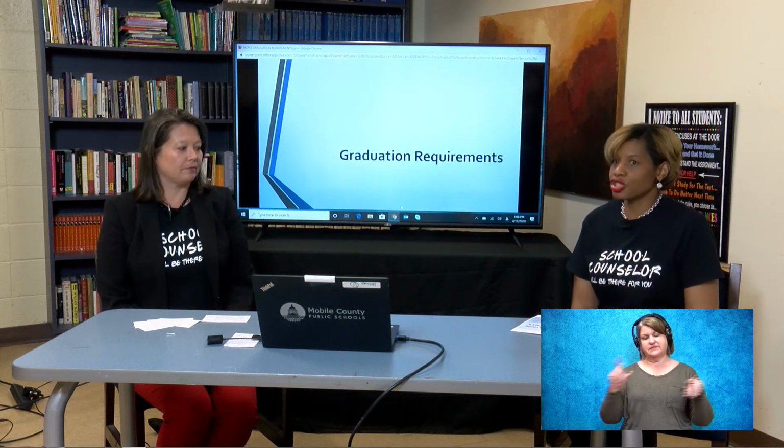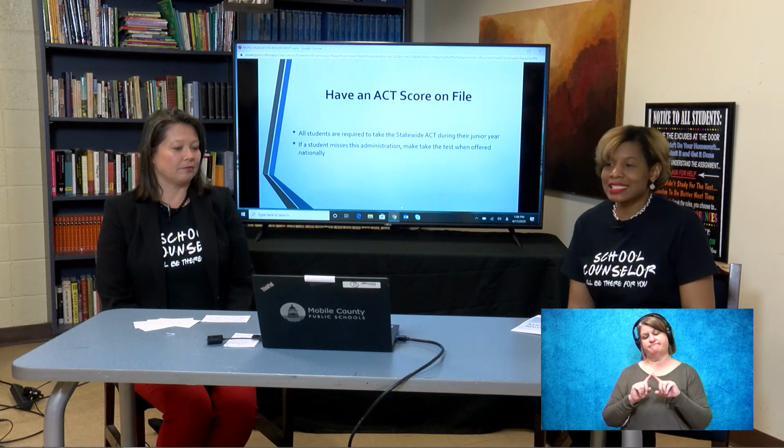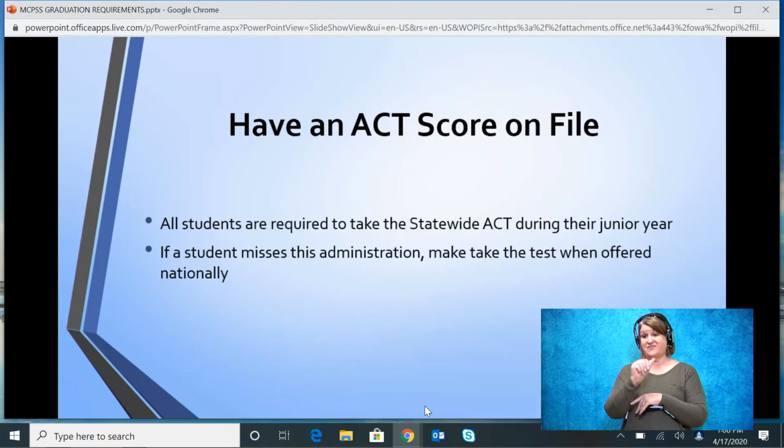Moving on to additional graduation requirements, you must have an ACT score on file. All students are required to take the statewide ACT as a junior in high school. However, some students tend to transfer in as seniors, and some, for some reason or another, do not take that test in that particular year. And if so, the student still needs to schedule a test, and that can be taken during the national dates that are offered each year.